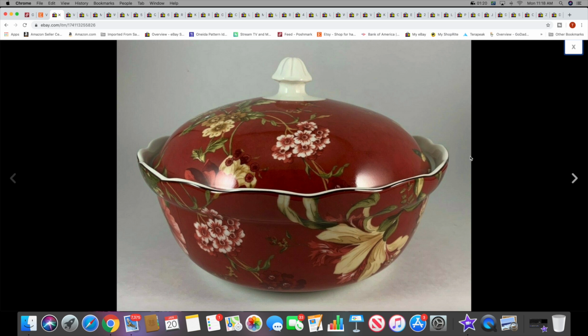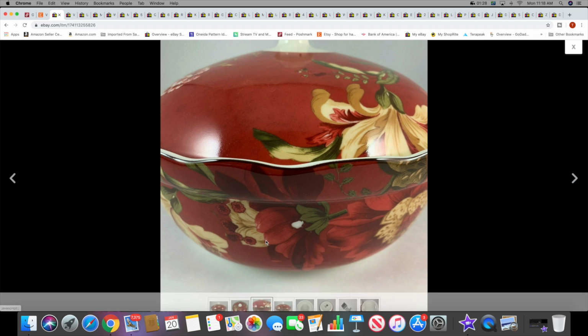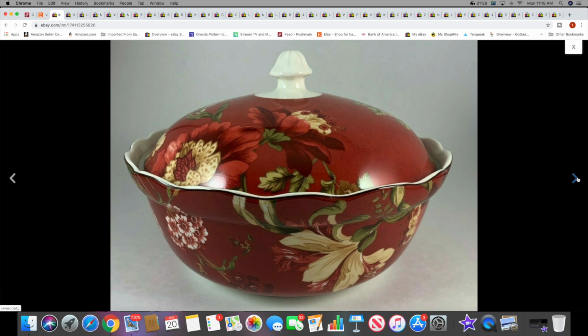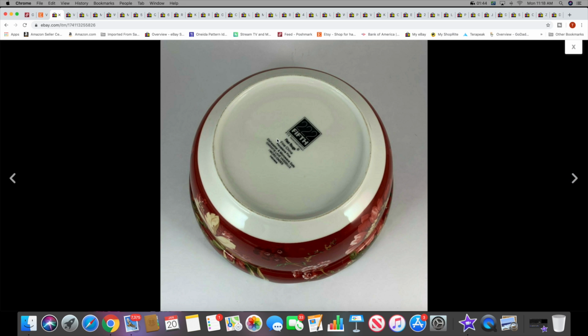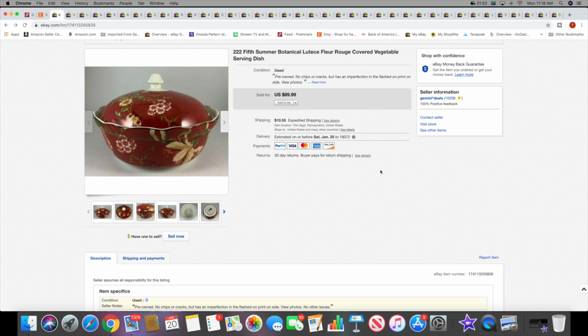Anyway, this is like a serving dish, and I had listed it for $89.99. It had a little bit of a flaw right here, not a chip or anything, just a flaw in the flashed on design. So I did note that in the listing, but this sold, oh, there we go, Fleur Rouge. This sold on best offer for $79 plus shipping. So that was really good for this.